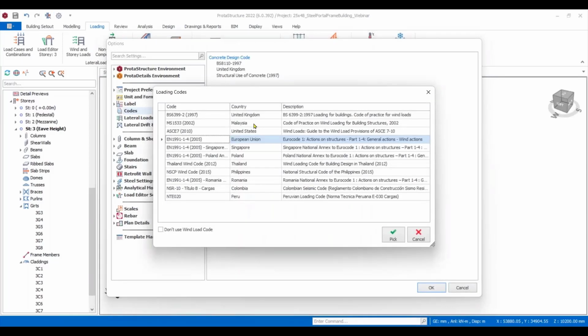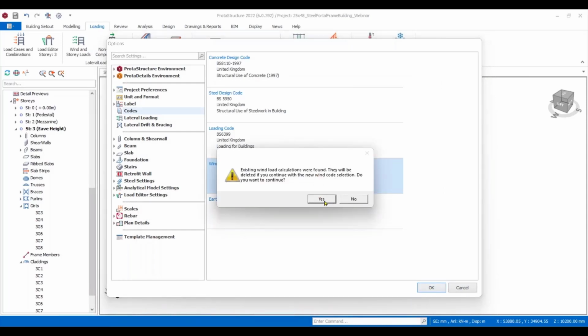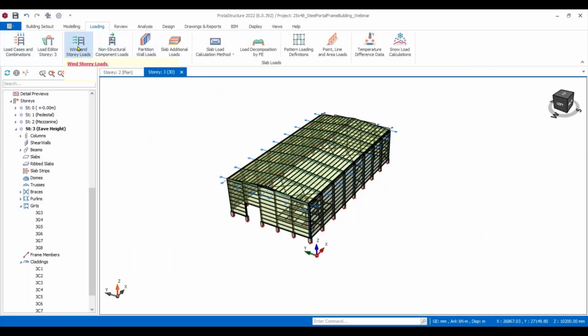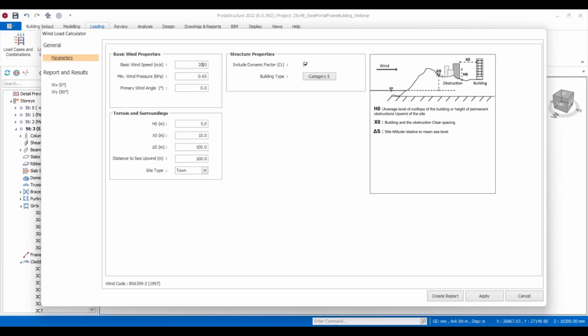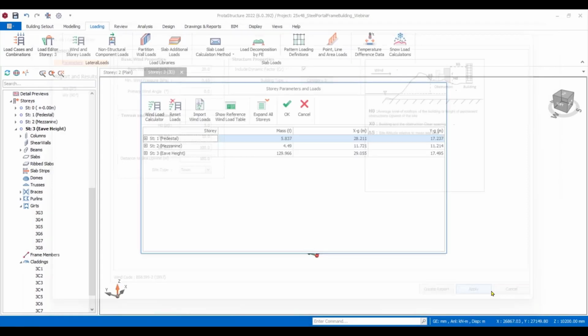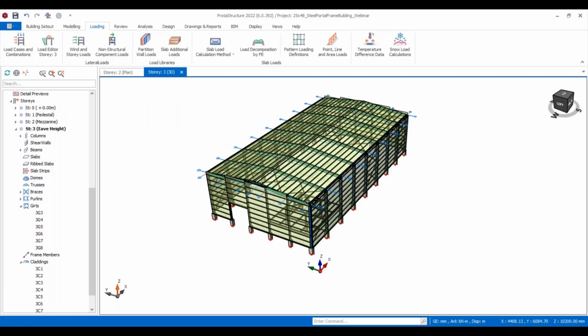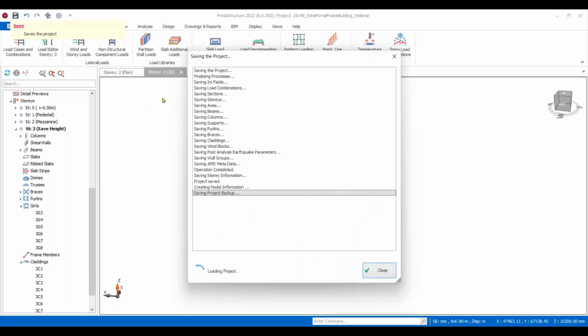Like the wind code I'm going to be using, let me use United Kingdom. Please select the right one. So I'll go here, the load editor, it is automatic, check all this information. Let me choose 20 meters per second. And then ensure that all this is correct. I'll leave it as the default. Then when you apply, it's automatic. ProtaStructure will apply it as it's supposed to be.